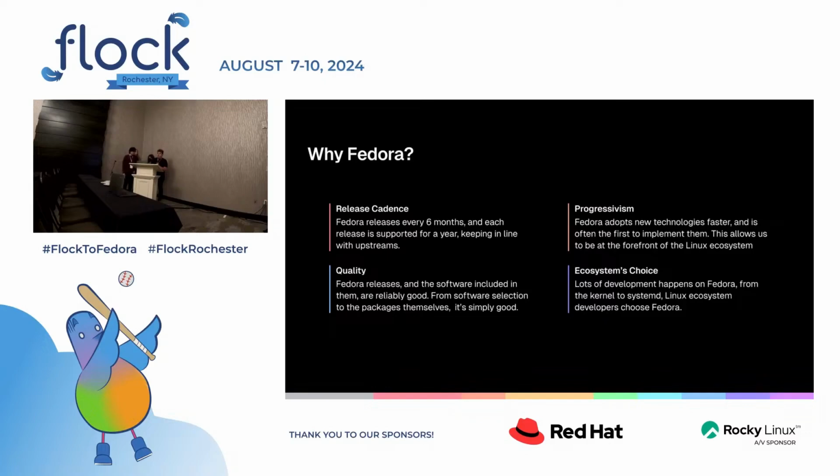And if the user doesn't want to upgrade, they are totally able to stay for a year, or stay for an additional 6 months after that. Progressivism is also another big factor of why Fedora.